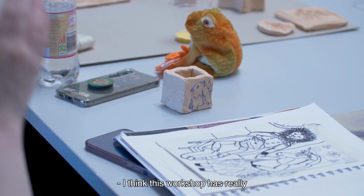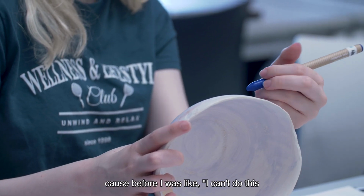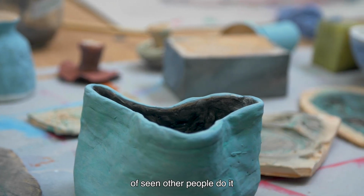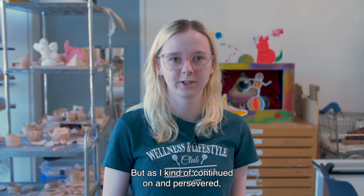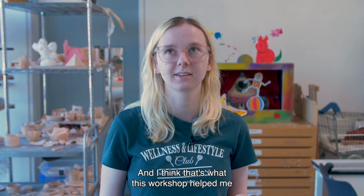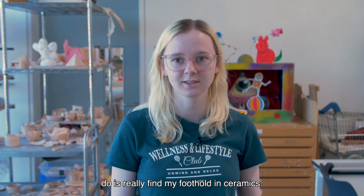I think this workshop has really had me reevaluate my opinion of ceramics, because before I was like, I can't do this, I've never done it before, it seems tricky, and I've seen other people do it and I was like, I can't do this. And at the start I was really rubbish at it. But as I continued on and persevered, I really think I found my stride in it all, and I think that's what this workshop helped me do, is really find my foothold in ceramics.